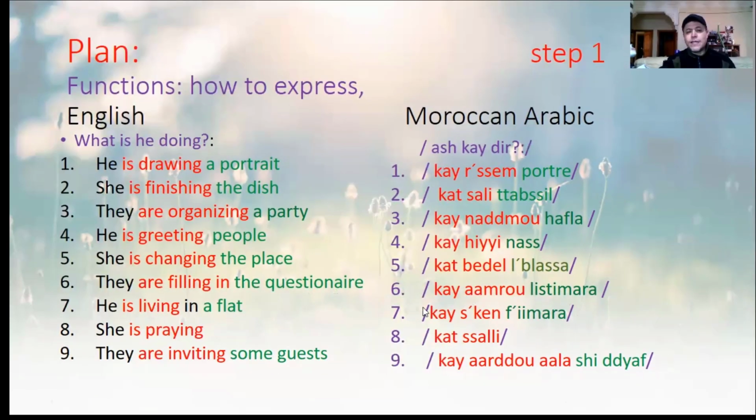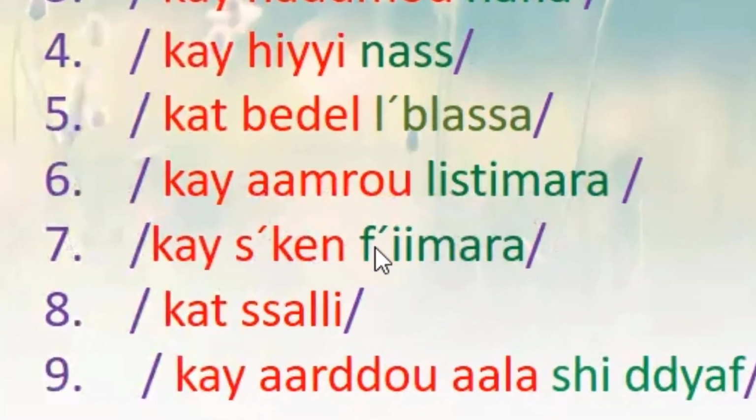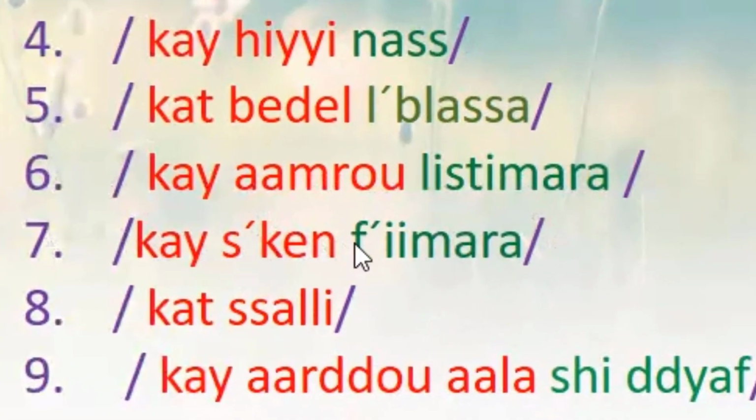Number 7, he is living in a flat. So he is living, كيسكن, in a flat, في عمارة. So in the preposition in we have ف as a preposition in darija. So كيسكن في عمارة. Okay, he is living in a flat.